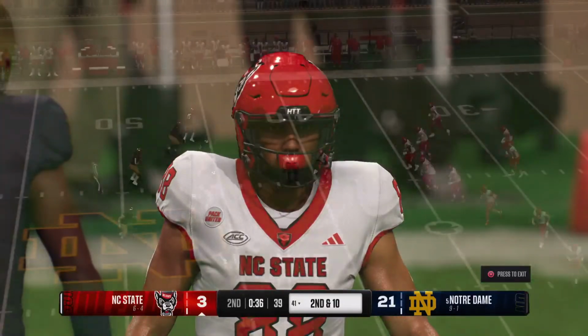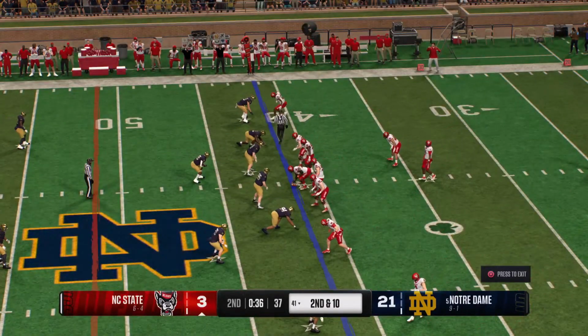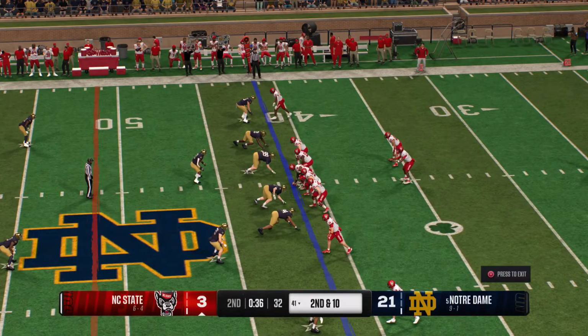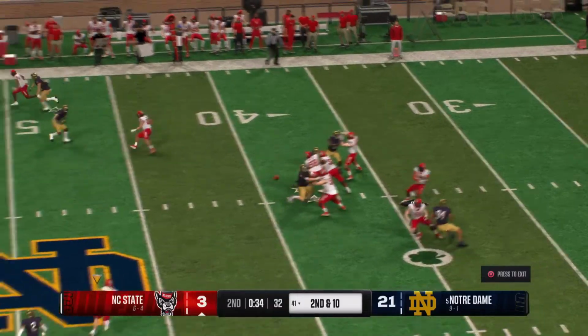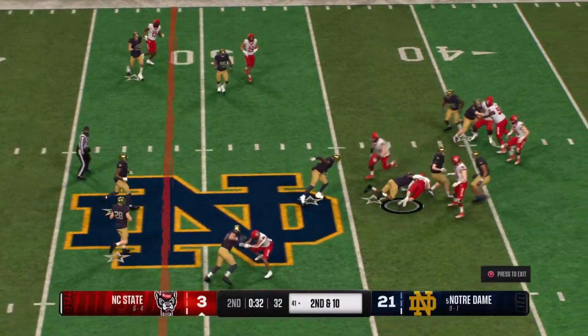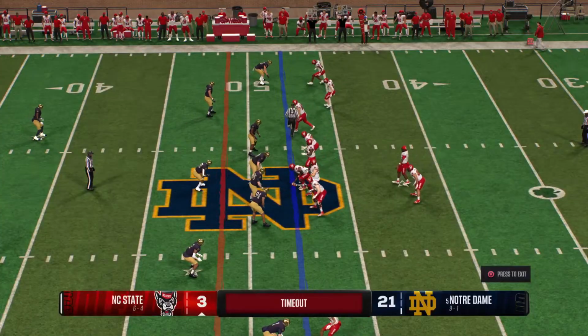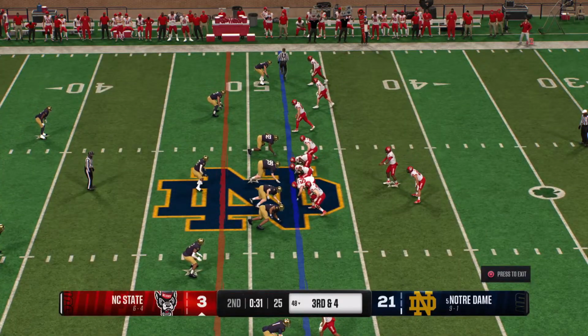Oh, he drops the football. He had him right down the gut of the field. Instead, it'll be second down. They'll throw again after the incompletion. Right on target this time. There's a timeout called as this offense tries to find a way to draw a little closer.